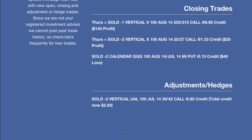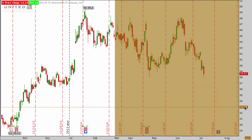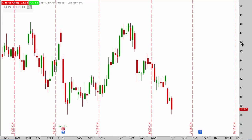So what we had originally with UAL was a very wide strangle. We had the 40 and the 50 strike on UAL. Now here's a chart of UAL. I think it might be better sometimes just to visualize where our strikes are on this chart. So originally, like I said, we had the 40 strike, which was here roughly, and then we had the 50 strike, which was all the way up here. So very wide window of opportunity for UAL to move.